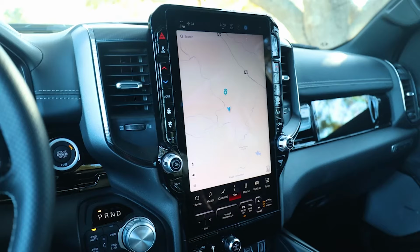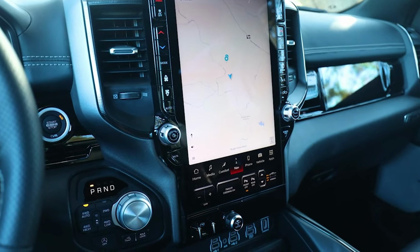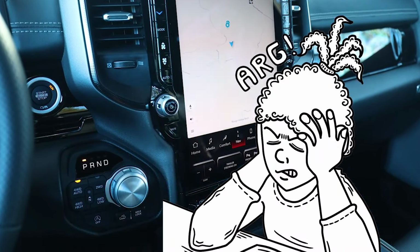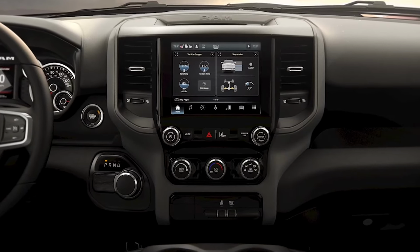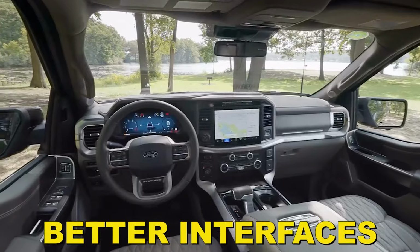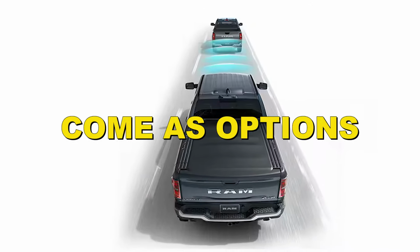And while that's mostly true, there are some things to have in mind when considering this pickup. First of all, there's the infotainment system that, as we already mentioned, can be quite annoying with its freezing screen. Also, we could say that once class leading, the Uconnect software is not the most advanced anymore, and rivals offer better interfaces. Then there's the matter of safety features, which are numerous but mostly come as options.